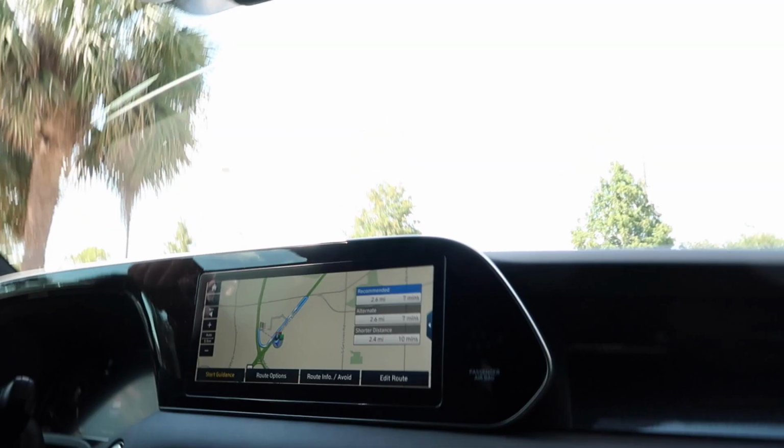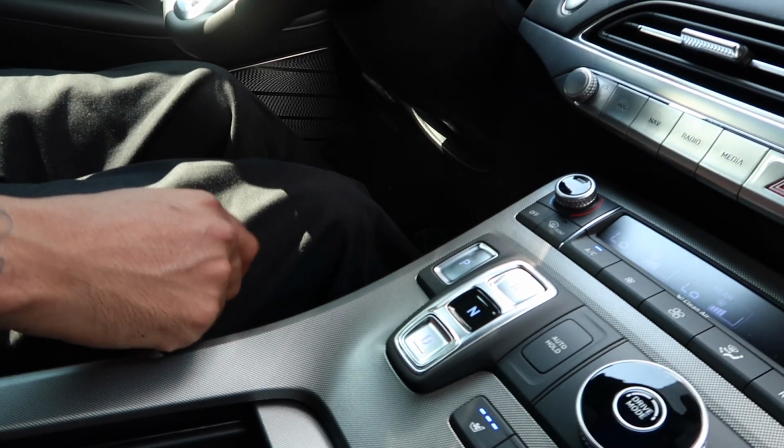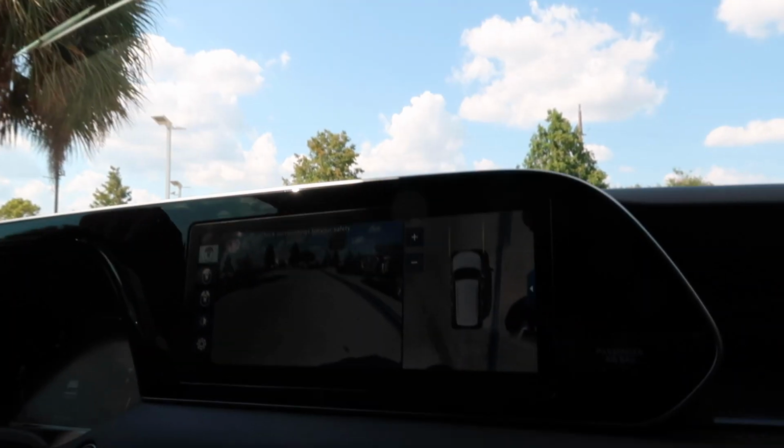And it gave me a ton of space. So, you saw the sunroof. Yeah, we saw the sunroof, the suede interior. This is a very, very nice luxurious vehicle. And as you see, he pushed the button for drive, and there's our 360 camera view.